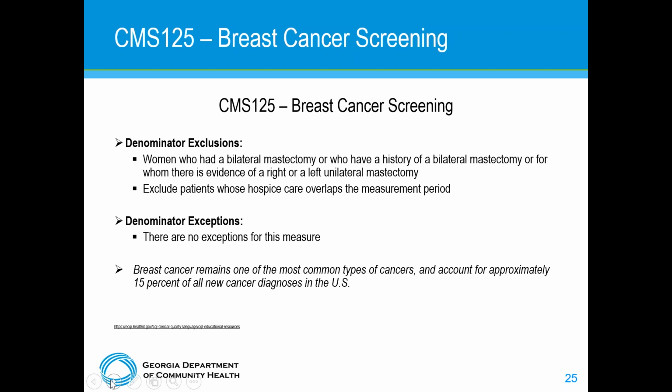So who is excluded from this measure? Women who had a bilateral mastectomy or history of bilateral mastectomy, or who have had a right or left unilateral mastectomy. Also excluded are the patients whose hospice care overlaps the measurement period. There are no exceptions to this measure.